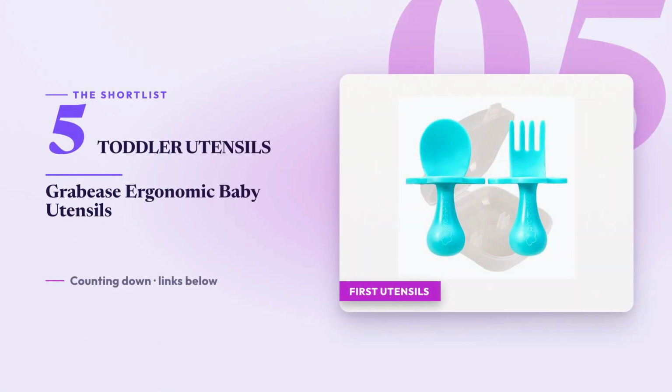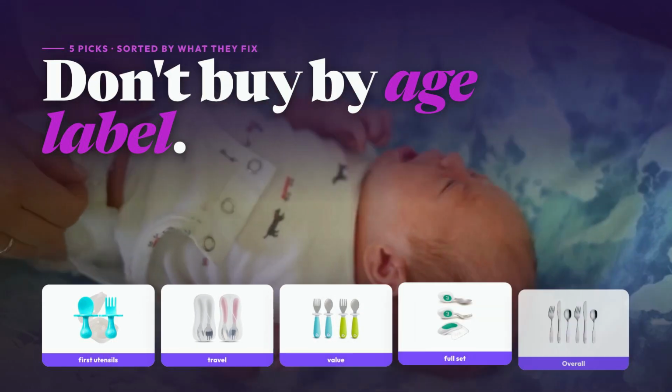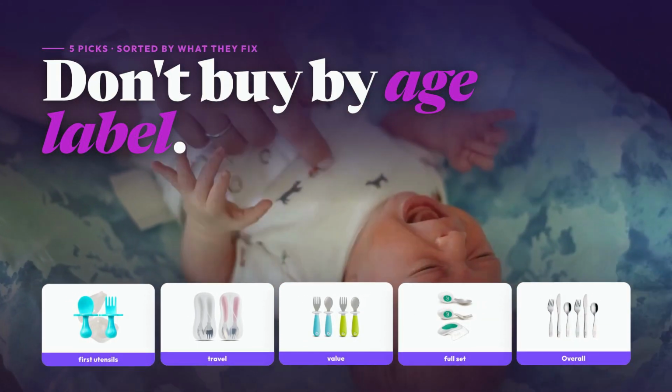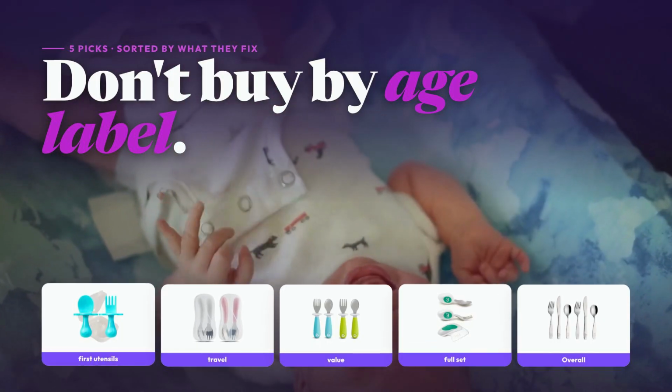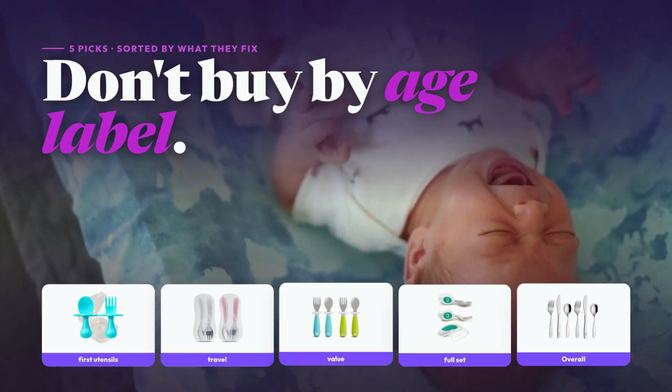Here are the 5 best toddler utensils, counting down to the one I'd actually buy. But most parents watch a spoon skid across the tray while lunch ends up in a lap. The fix isn't fancy flatware. It's starting age, cleanup, and how long the set stays useful.